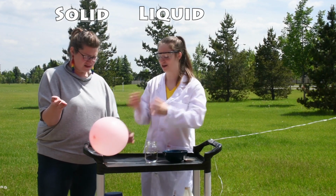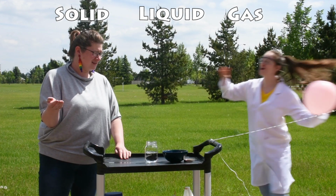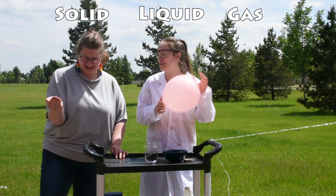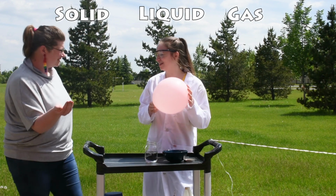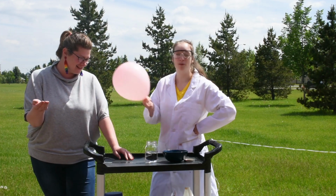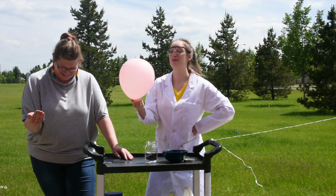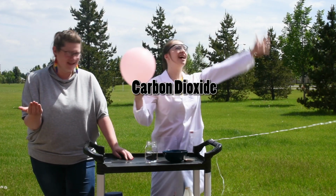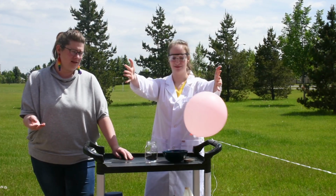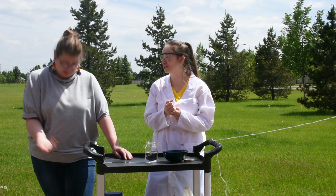Now my third state of matter is a gas. So the atoms in a gas are like, woo! They move around tons. So my gas does not have a definite mass or shape. It is always changing. Okay, keep holding on to it. So you think, wow, how does a gas have mass? Well, gas does have mass. It does have a weight. So this has my breath in it, which is carbon dioxide. And right in the air is mostly made of nitrogen and oxygen. If I drop my carbon dioxide, it goes down because carbon dioxide weighs less than oxygen and nitrogen.